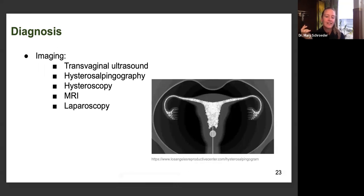Then we have a hysterosalpingography, which is represented on the right-hand side here. This is done through an OB-GYN, and they'll inject a dye into the uterus so that they can then do an X-ray and see if there's any blockage of the fallopian tubes that's preventing the eggs from getting into the uterus and preventing the sperm and egg from meeting.